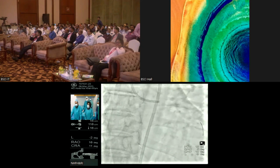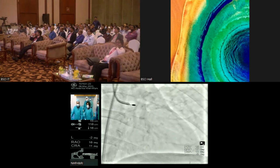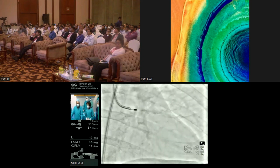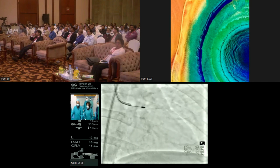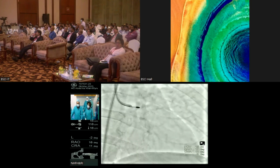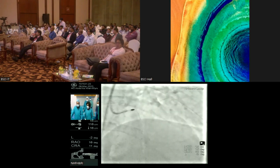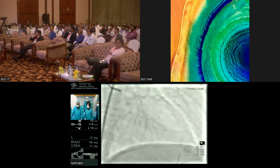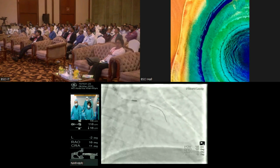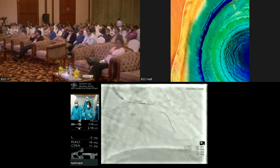As this was nodular calcium as well, with quite a few nodules there, we decided to opt for a rota. We took a 1.75 millimeter burr, considering the size of the vessel, and we did rotablation. We gave 2 to 3 runs, each extending for 20 seconds. After that, we did an IVUS as well, and it showed considerable thinning of the calcium, as well as some fracturing.